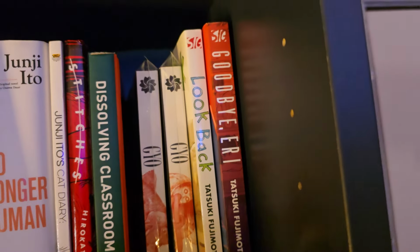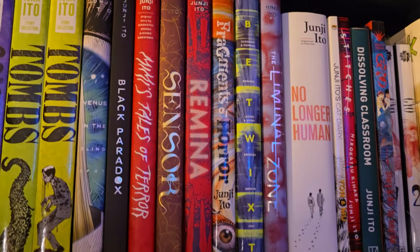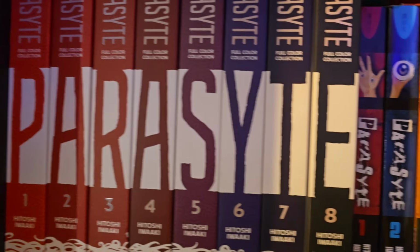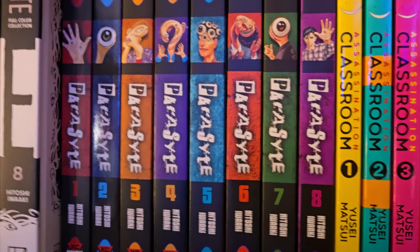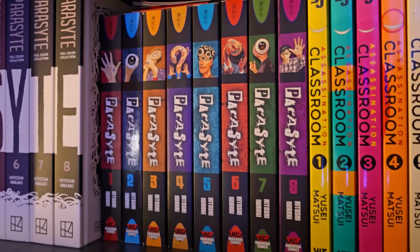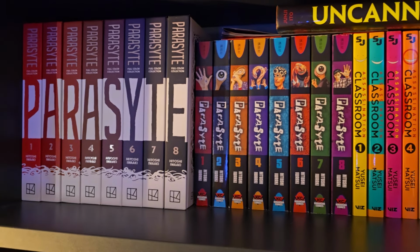Then we got Look Back and Goodbye Eri, which is obviously not from Junji Ito, but it's the only place I can fit it. And then coming down below, we got the full set of Parasite, the full color edition. And then we also got the paperback edition, which is the one that I plan to read more than the full color one. The full color one is nice to look at. It's got some extra stuff in it, which is cool, but I like to collect multiple versions of some of the best manga out there, and I hear a lot of good things about Parasite, so here we are.